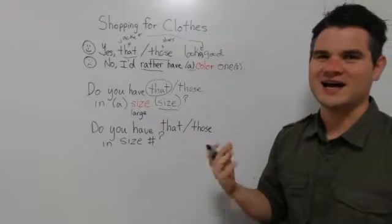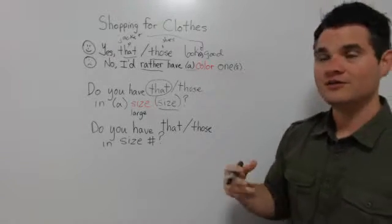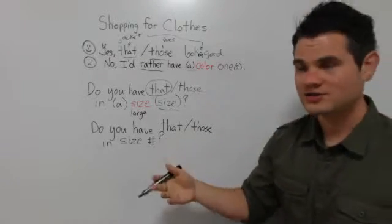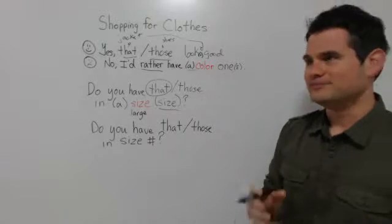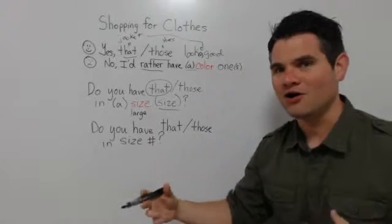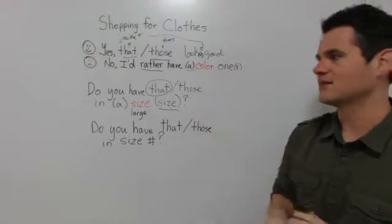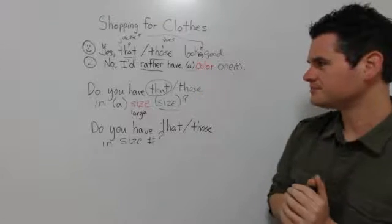Also, the word size is optional too. It's up to you if you want to use it. "Do you have that in a large?" "Do you have that in a medium?" "Do you have that in small?" There are so many variations you can use when asking this question.